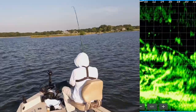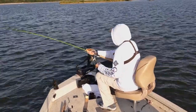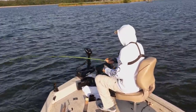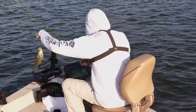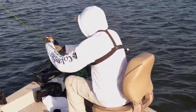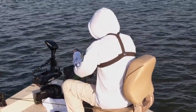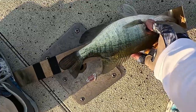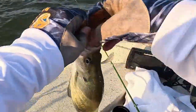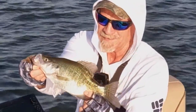There's another 20 feet out. No, white crappie. That's right at 12 inches. White crappie. Another nice one. Eater size.